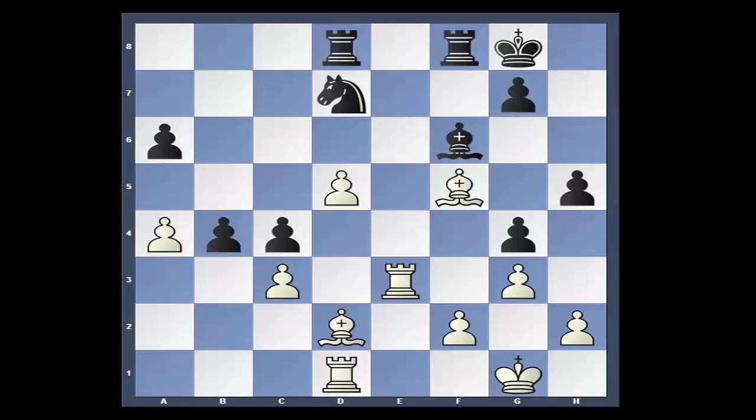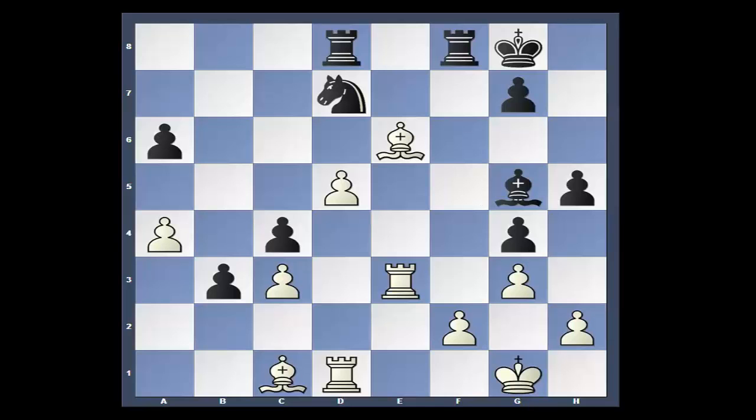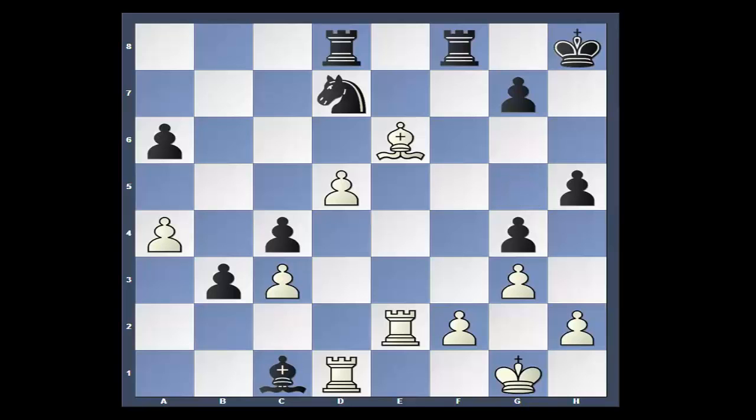After rook to d1, b3, that pawn sneaks in. Bishop comes back to block. Bishop g5, hitting the rook. He does the in-between move, the check, king to h8, and then he moves the rook to e2. The screws are slowly tightening on black here. Bishop takes, rook takes, knight to c5. Here comes his knight.